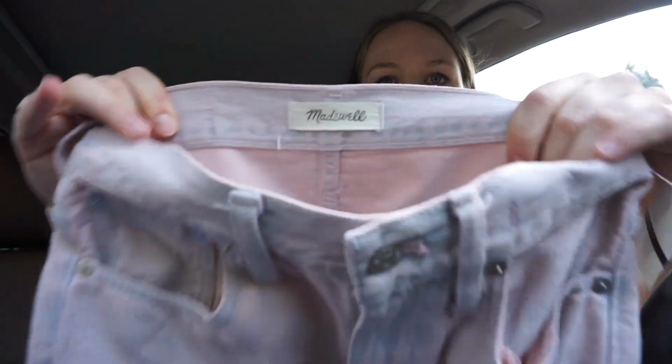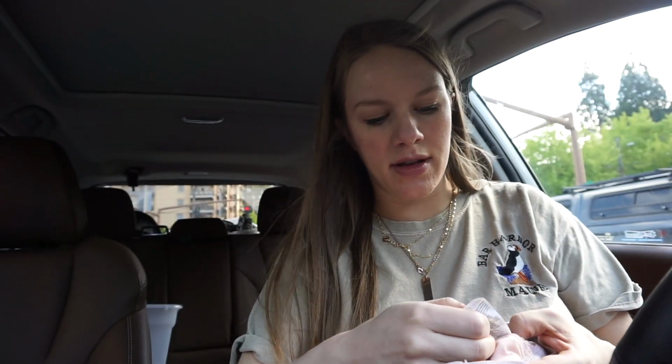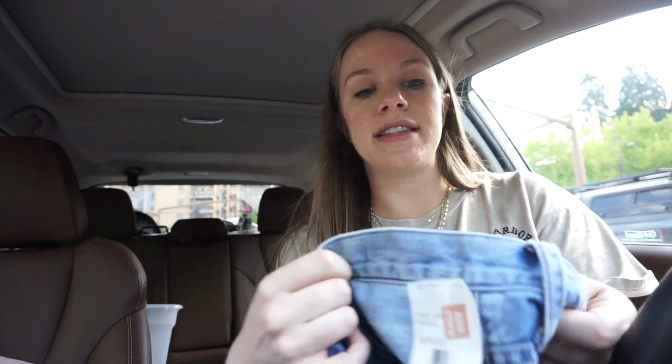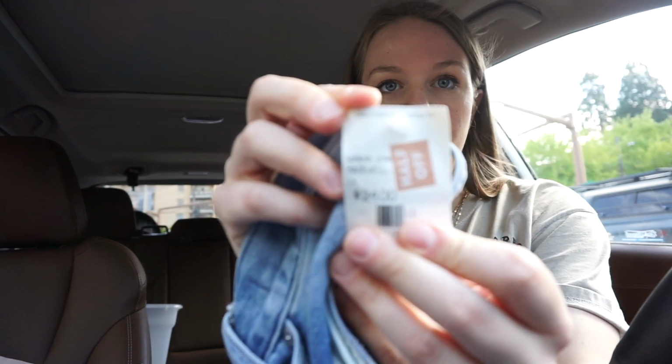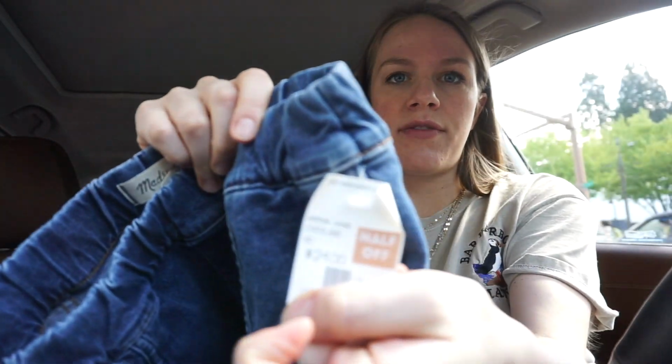Then I got these Madewell jeans. They're kind of this pink blue color, which is interesting. They're from spring 2020 though, so they're really pretty new, but they were $22.50 half off, so I probably would have picked those up even if I paid full price for them. Same with these Madewell jeans. They are Madewell semi slim demi boot from spring 2020. They were $24 half off, and these Madewell jeans are from like spring 2021 or summer 2021. So they're really new, and they were $24 half off.